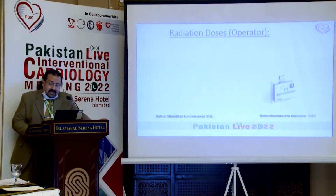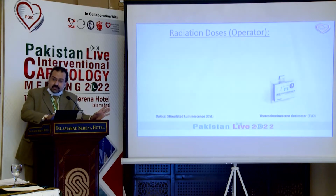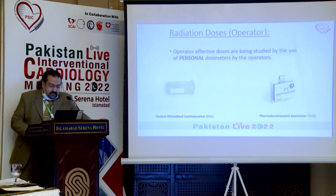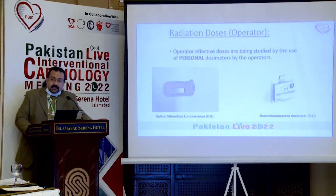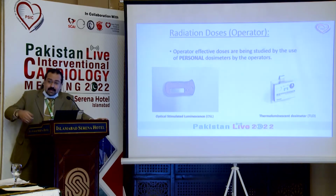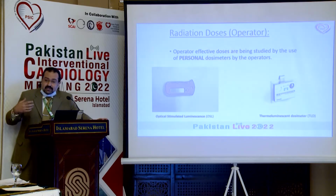So how do we monitor that for the operator? That was all about the patient. But we are working in the cath lab, and we are getting radiation. So how do we monitor that? This is where the dosimeter comes in. A dosimeter is a badge, a device. Ideally, everyone in the cath lab is supposed to have one. I hope you all have that in your cath lab. And if you don't have it, it's your right to request your management to provide it. It's going to monitor how much radiation you are getting.